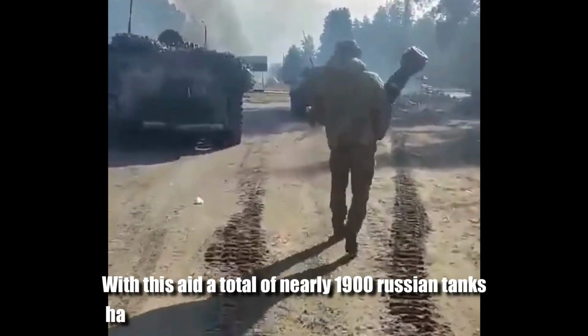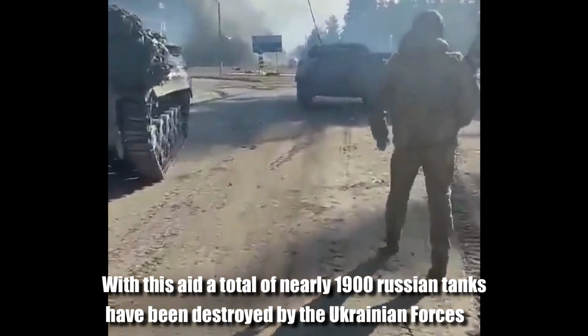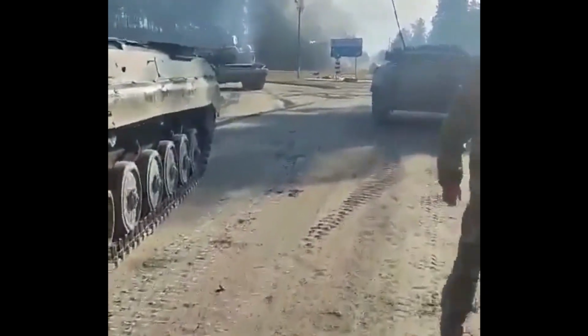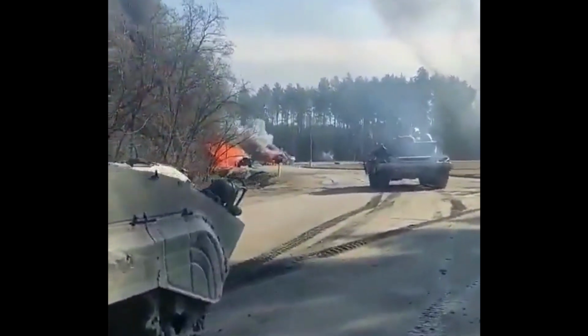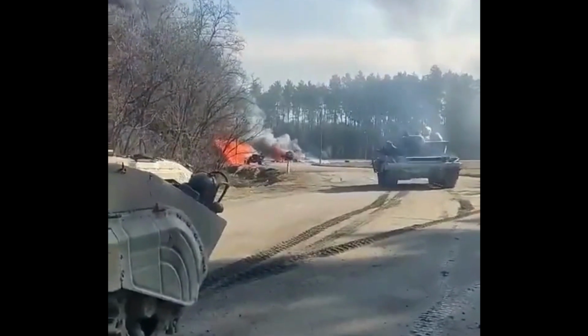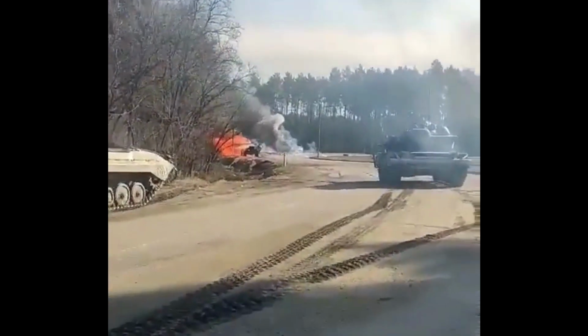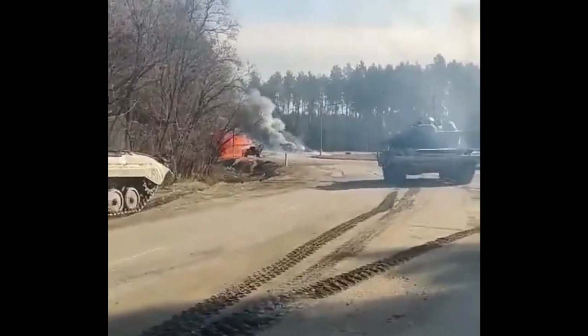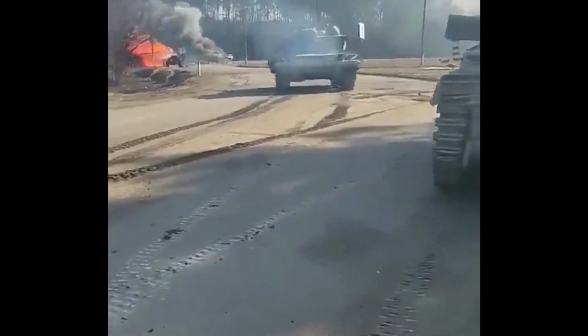With this aid, a total of nearly 1,900 Russian tanks have been destroyed by the Ukrainian forces. The war in Ukraine is far from over, but the West has made it clear that it will not stand by and allow Russia to achieve its goals. The West will continue to provide Ukraine with the military aid it needs to defend itself, and will work to ensure that Russia is held accountable for its actions.